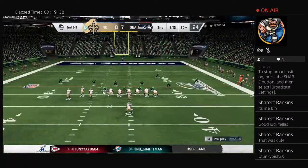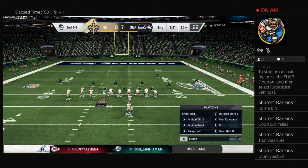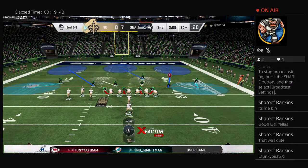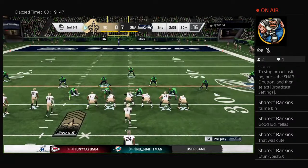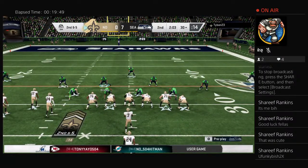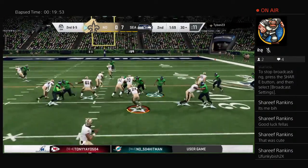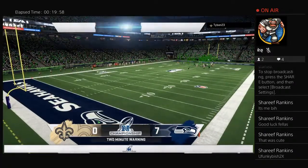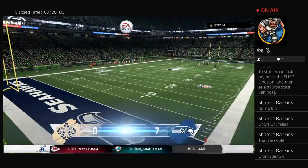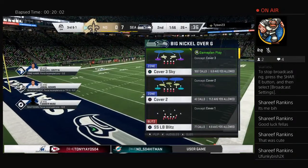Well, they don't need to run another play here before the 2-minute warning. Let's see if they do it anyway. Check 52. Check 43. Watch the safety creep. On second down, it's Bell. And he's dropped just before the line to gain. 4-yard pickup leaves him with 3rd and 1.